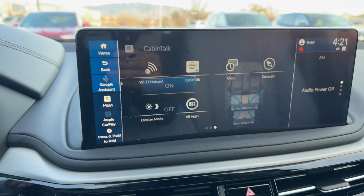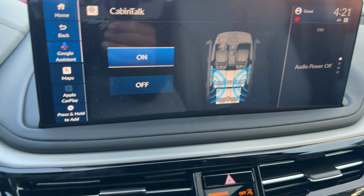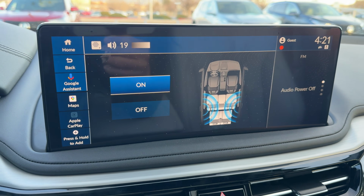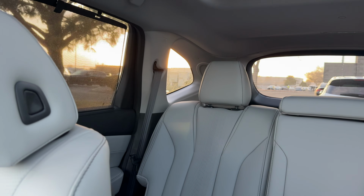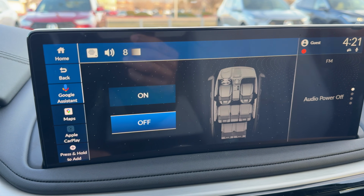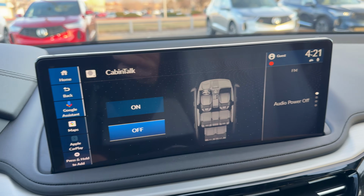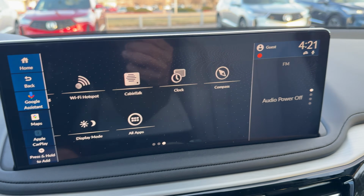So with cabin talk, if you have anyone in the second or third row, you can talk and it'll project your voice back there. So you can probably say, hey, sit down, stop picking your nose. I see you back there. So you can hear my voice coming through the speakers, which is cool. That way you don't have to turn your head while you're driving or scream at your kids. You can scream in the microphone. But cabin talk is standard on your technology package.